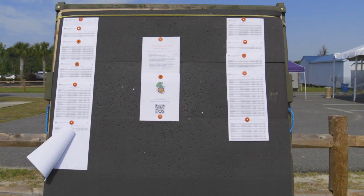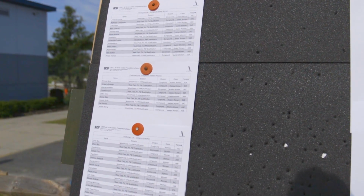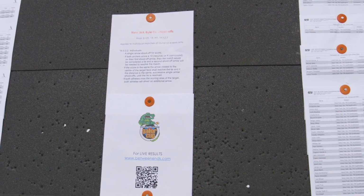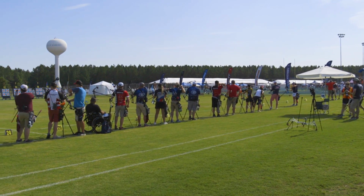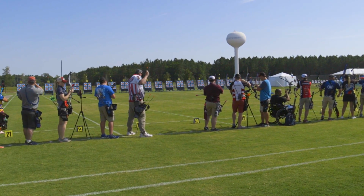There were also targets set up with information such as lane assignments and where to follow the live results for the Gator Cup, and just other useful information to help you find your way when you're at this event. All this is also available online, so you can use your phone and follow it that way.